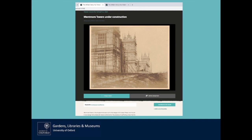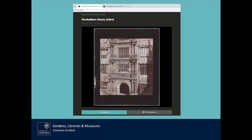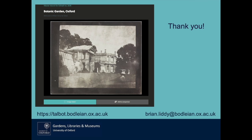And Nicholas Molyneux of Historic England has kept us up to date with architectural buildings that he's identified. Just a photograph Talbot took of the Bodleian from the roof in the 1840s. And just say thank you. And please do spend some time on the website. It really has changed everybody's ideas of Talbot.